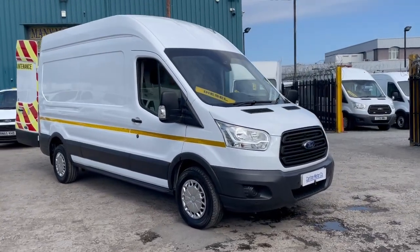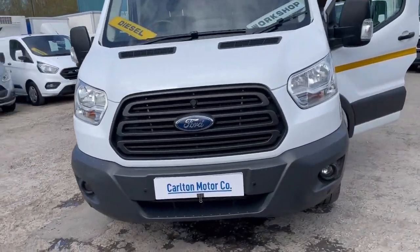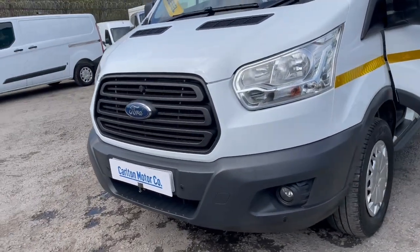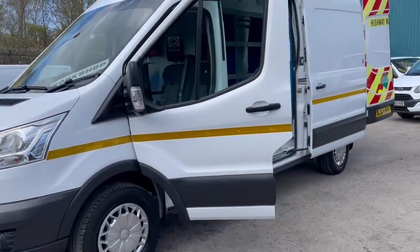So just looking at it again from the front, lovely example. You've got your parking sensors all around as well, in the front bumper, front fog lights. We'll take a look at what's in the cab.